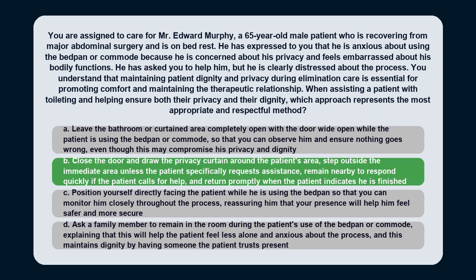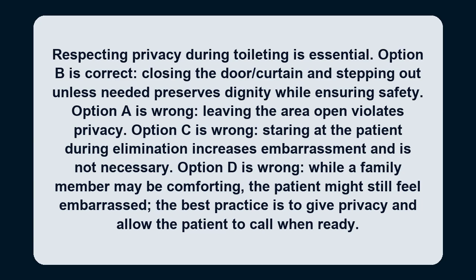The answer is B. Respecting privacy during toileting is essential. Option B is correct. Closing the door/curtain and stepping out unless needed preserves dignity while ensuring safety. Option A is wrong. Leaving the area open violates privacy. Option C is wrong. Staring at the patient during elimination increases embarrassment and is not necessary. Option D is wrong. While a family member may be comforting, the patient might still feel embarrassed. The best practice is to give privacy and allow the patient to call when ready.